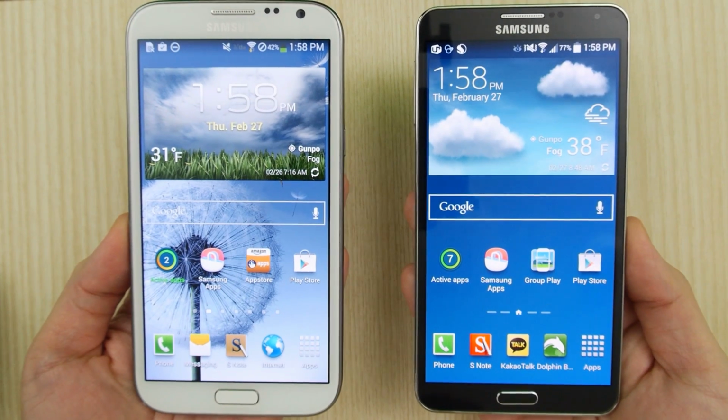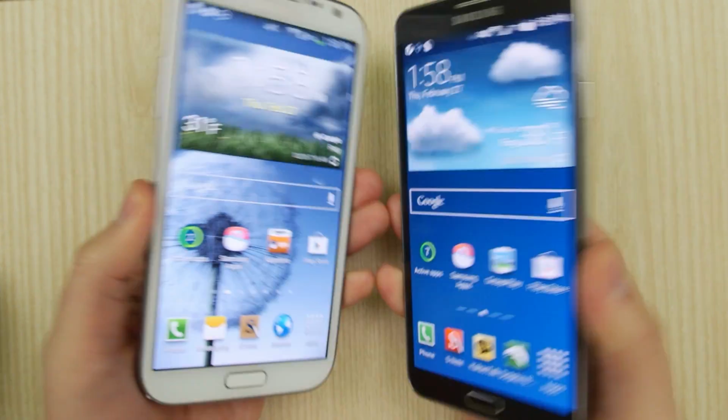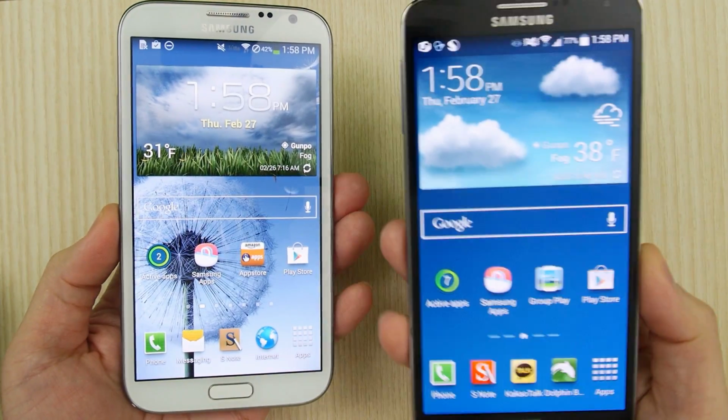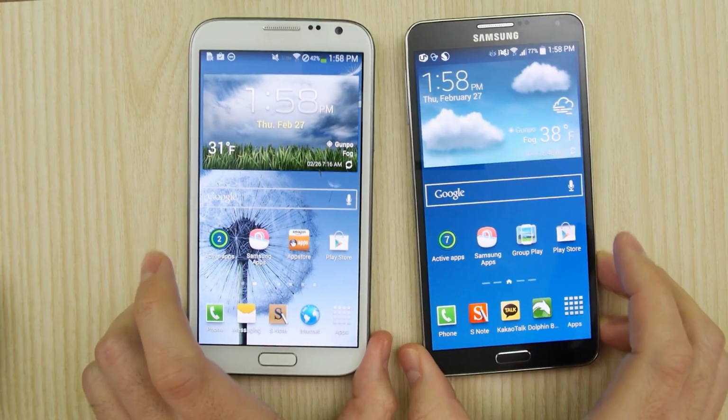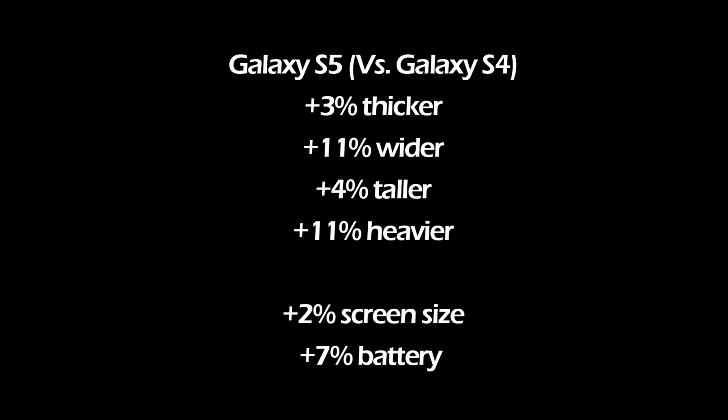My first thought when I saw it was, why is it so much bigger? For example, the Galaxy Note 3 is smaller and lighter than the Galaxy Note 2, yet it has a bigger screen size and better battery life than the Note 2. The S5, however, is thicker, wider, heavier, and taller, and some of those dimensions grew rather significantly, yet it has very little gains to show for it.